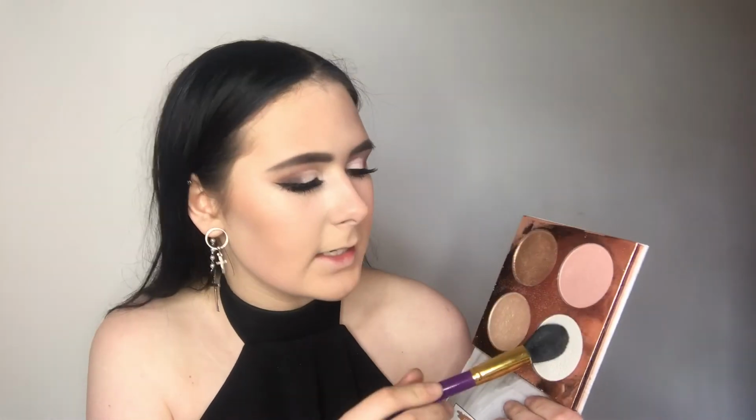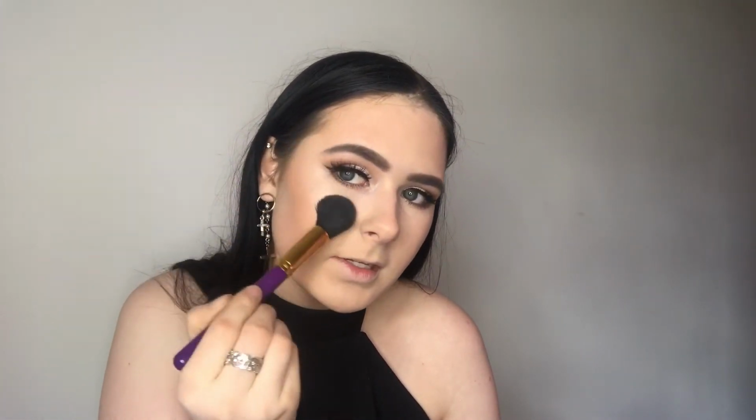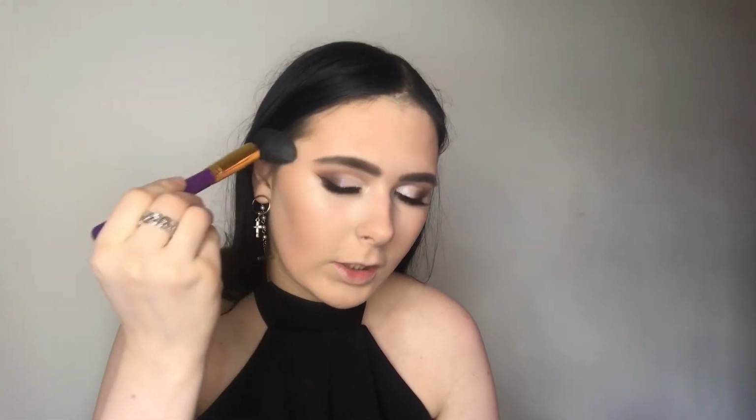Use the Primark Pure Glow because this is amazeballs. Taking this shade, which is Glimmer and Desert, and just love it. So pigmented, and it lasts all day as well. Some on the Cupid's bow.